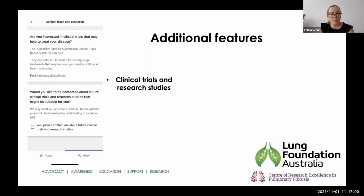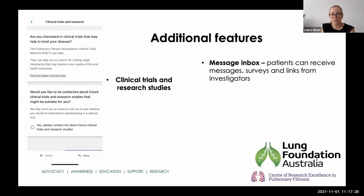Additional features are that patients can indicate an interest in clinical trials relevant to their PF and submit if they wish to. They can inform the investigators that they are interested in receiving information about such trials, and then if they do consent to that, they may be contacted through the app or via email about clinical trials.